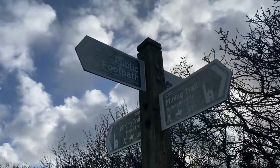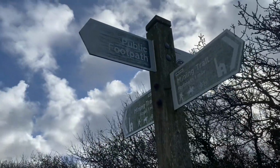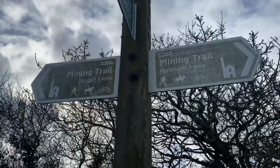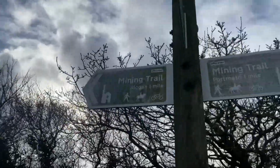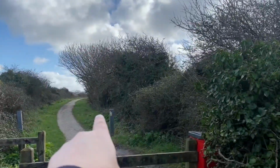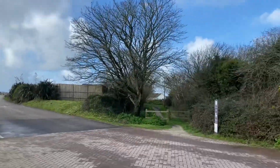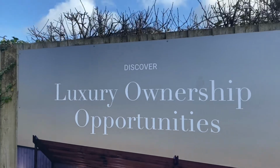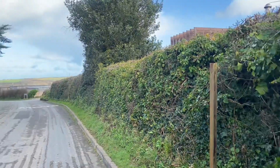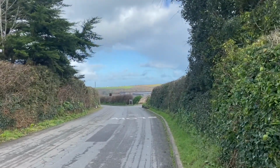And right here at the junction, again, there's our lodge. There is this signpost here, so there are some public footpaths around. If you follow those signs, backlit with the sun, you've got the mining trail here, so you've got a mile, you can go down to Illogan, or if you follow that way, you can get to Portreath. Really nice. Let's discover luxury ownership opportunities. So again, I assume you can buy into some of the properties. I don't know how that works here.